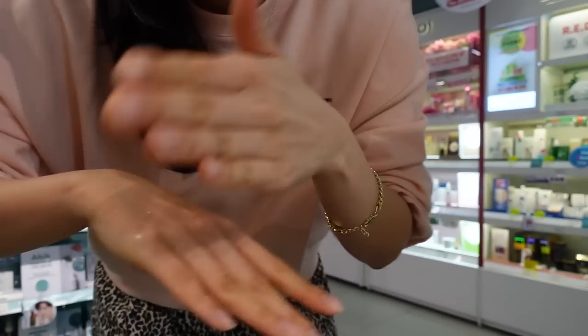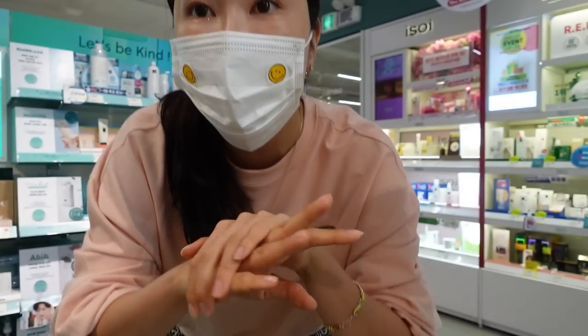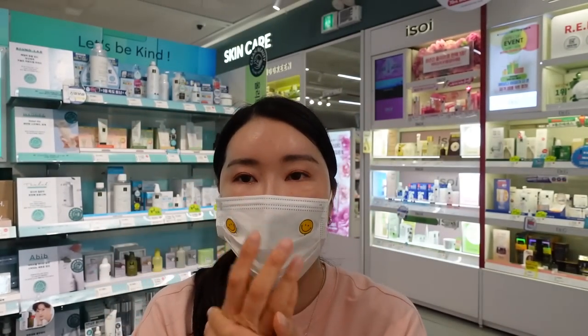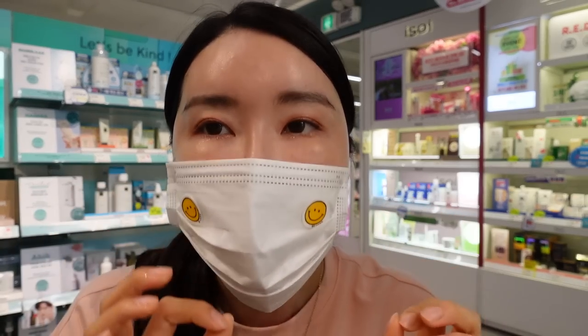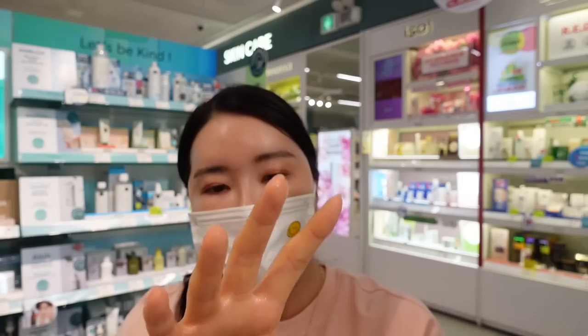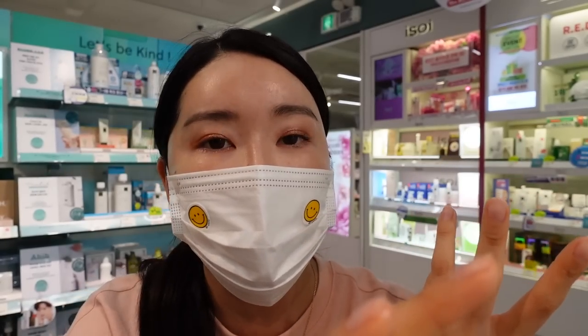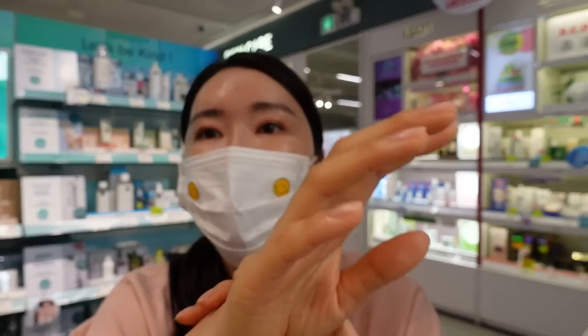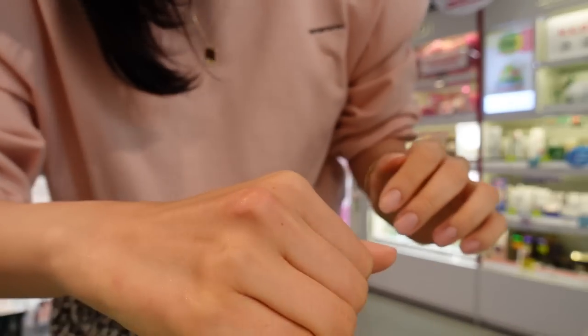Let me try it here. It's super minty. It's almost like the scent is exactly like your toothpaste, like the minty toothpaste. And it's watery because it feels like water. It's like a super watery texture. But it feels oily at the same time. Not in a bad way, but it does feel oily.